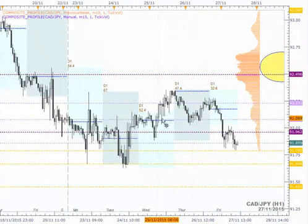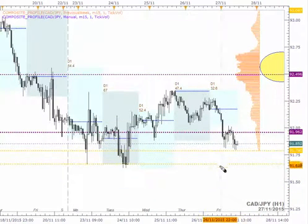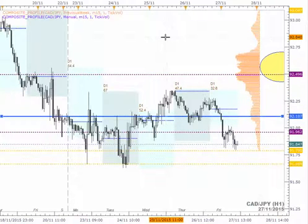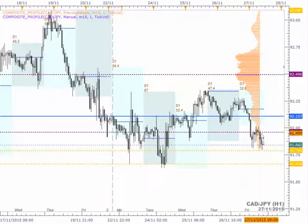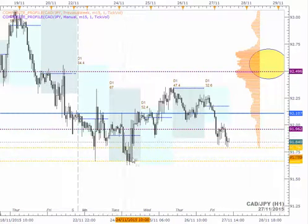So where did we open relative to last week's profile? Well, the week opened up here at 92.10, and we moved to the downside. This is not a trend, but we moved to the downside. Once we moved to the downside, we found some support at the previous week's low volume area, which is right here at 91.79. It's finding support. Then it breaks below that, but had no continuation.